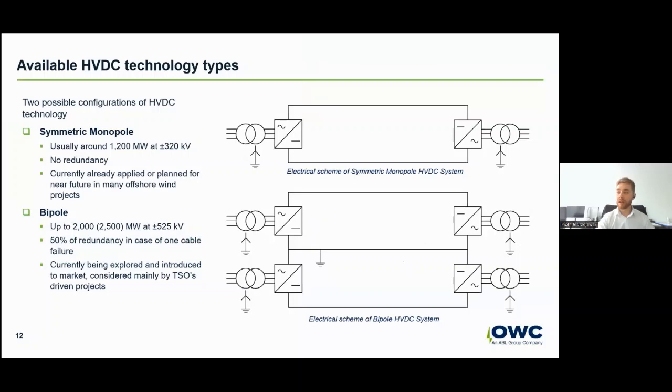Okay, so a quick technical description of the available configurations of HVDC export systems. There are two major technology types. One is symmetric monopole and the other is bipole. The first of them, symmetric monopole, is most popular. It was used in most applications developed so far and in many planned ones. As you see on the right hand at the top, there is one converter at each end of the system, at the offshore and onshore substation, and they're connected with two cables, positive and negative monopole, and these two cables together make up a single circuit and cannot operate without each other. So if one of them breaks, the whole system needs to be shut down, and therefore there is no redundancy in this transmission type.